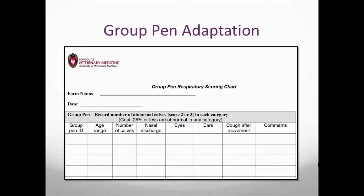As calves are in group pens now, I would suggest that even in group feeding pens of preweaned calves, we still emphasize the need for individual animal contact and exams. But post-weaning or other groups, we can adapt this scoring system for the groups. And now we have the number of calves.